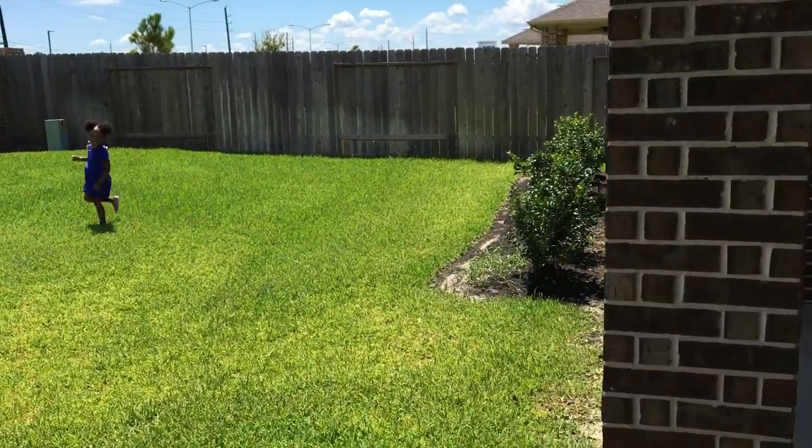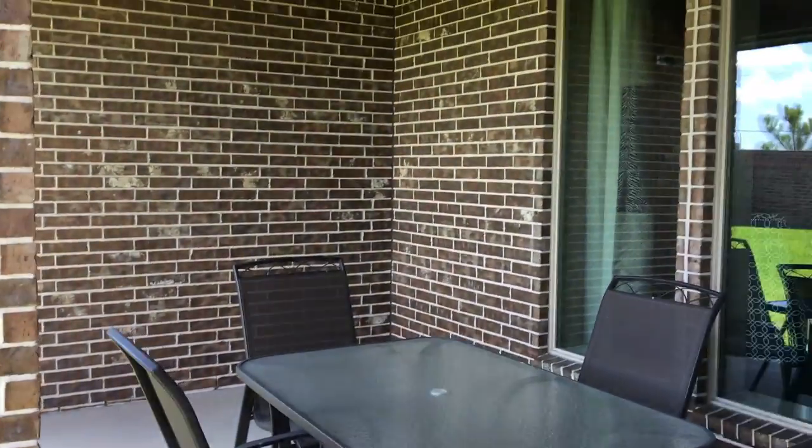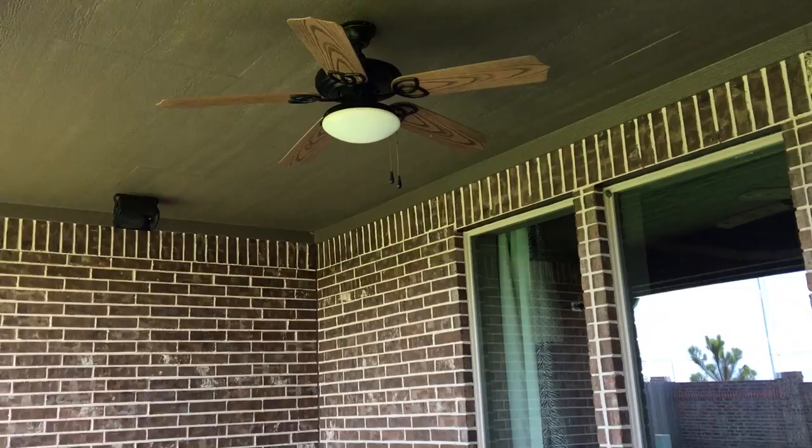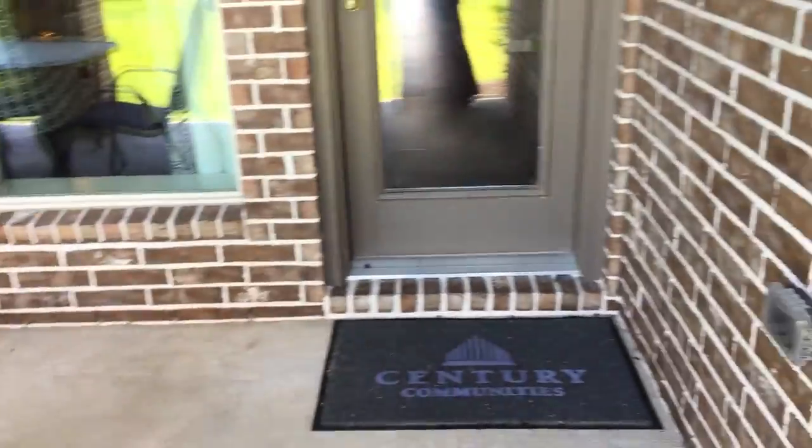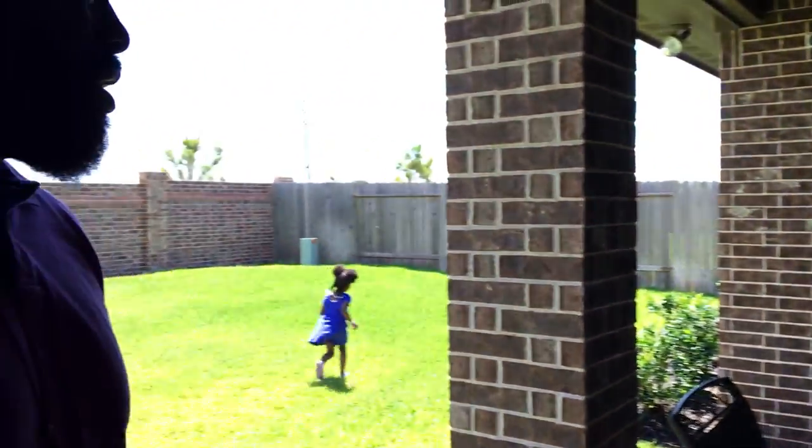All right, y'all, look, it's time to go in. It is too hot. I do like that they have this fan right here, and I also like this covered porch. It's very, very spacious. That's something I would definitely want us to have, especially in the heat.